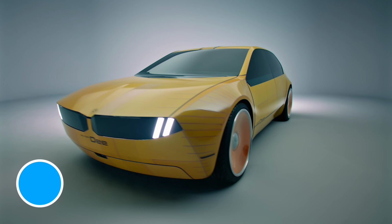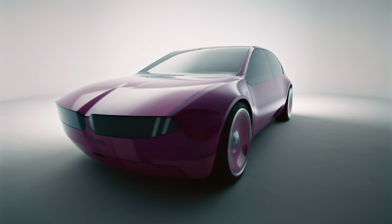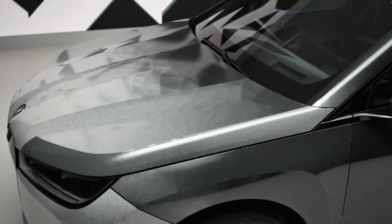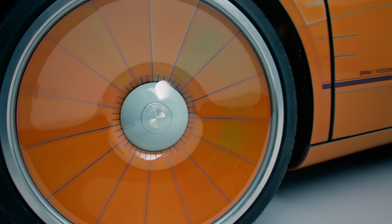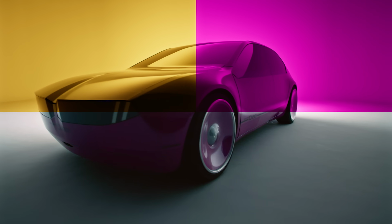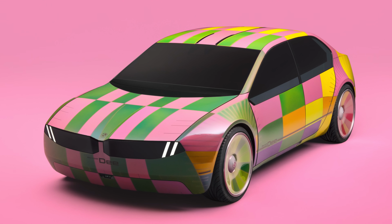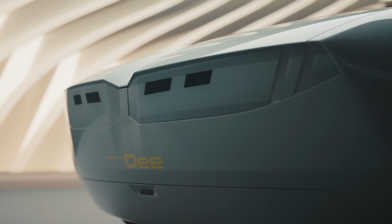If you think the iVision Dee looks a bit too subtle, how about a colour-changing model? Yes, this new concept comes with an all-new version of the e-ink technology BMW developed for an iX concept last year. That car could only change from black to white. The new iVision Dee can instantly switch between 32 different colours. And you don't have to pick one colour for the whole car either. The body panels are split into 240 different segments, so the car can reskin itself with stripes, patterns, and even animations. You can also change the colour of the kidney grills at the front, so you can make them smaller, change their shape, or even make them disappear completely.